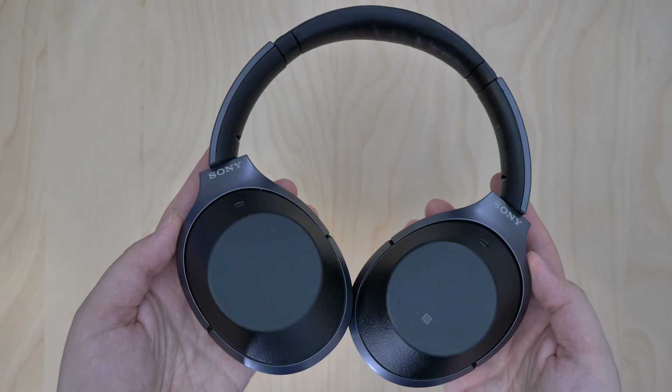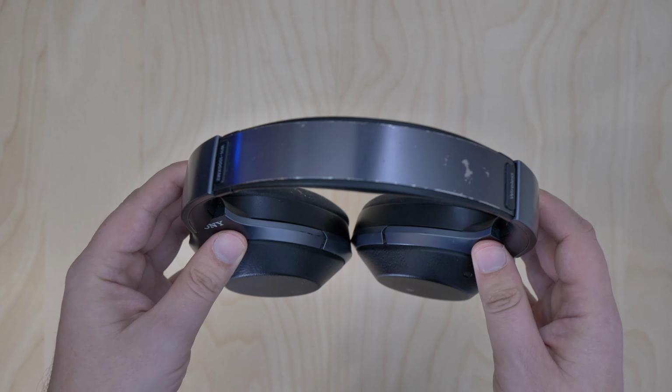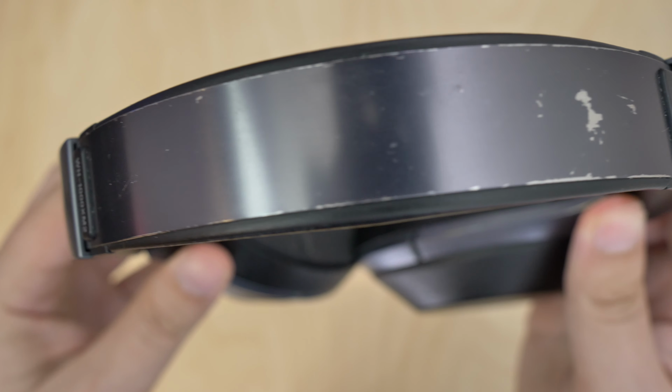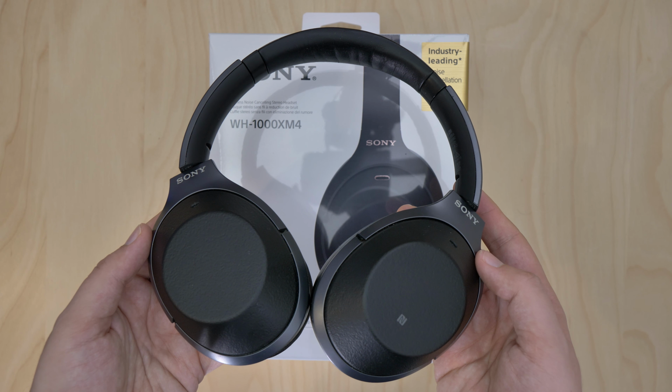I've been using Sony XM2 noise cancelling headphones for almost 3 years now, and while I skipped the third generation 2 years ago, I couldn't wait to get the latest version, so I ordered it on the announcement date.